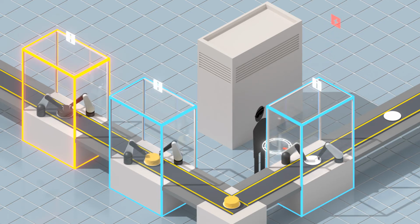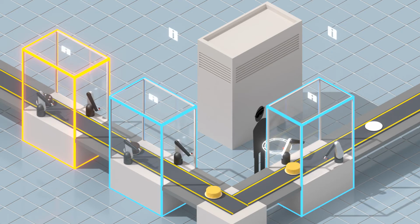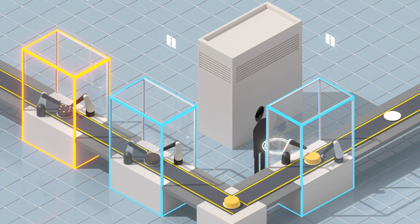With our approach, operators can make sense of historic event data, monitor live events during the production process, and potentially prevent upcoming issues based on insights from historical data.